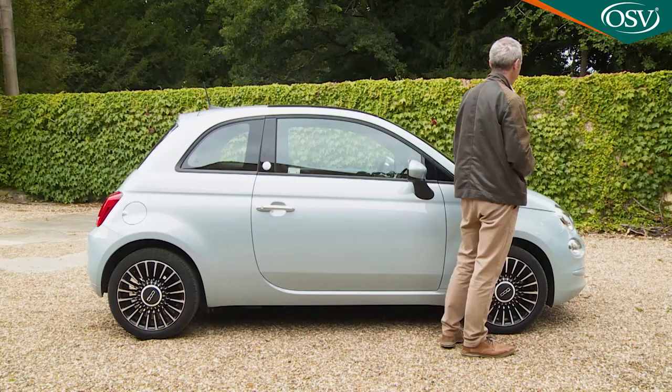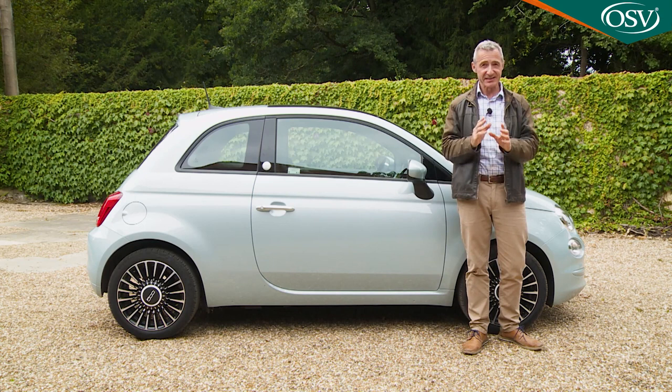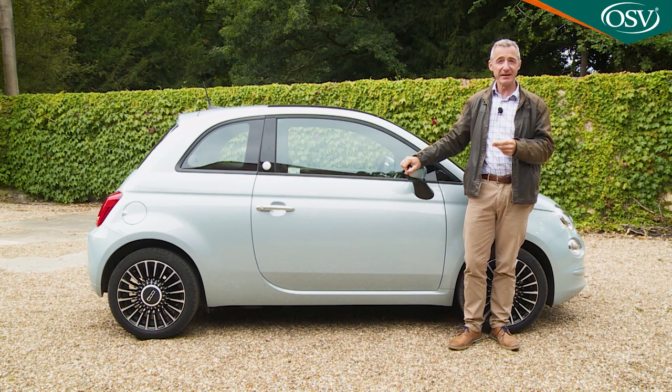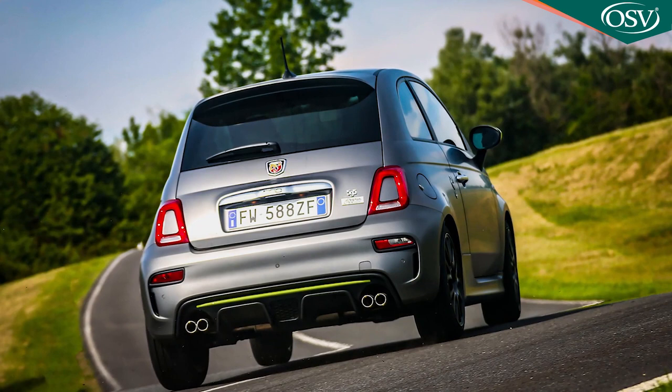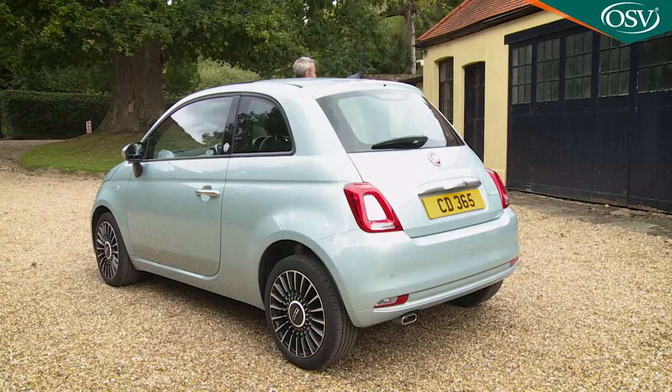What else might you need to know about range structure here? Well, there are five mainstream trim levels: Pop, Lounge, Sport, Star and Rockstar. And at the time of this test in mid-2020, Fiat was still offering the old four-cylinder 1.2 litre petrol power plant to buyers who want to pay the £630 premium that's necessary to get the brand's semi-automatic, clutchless, dual-logic gearbox. For reference, the hot hatch Abarth version of this model, which uses a much older but much faster 1.4 litre petrol turbo engine, and which isn't our focus here, costs from just over £17,000.